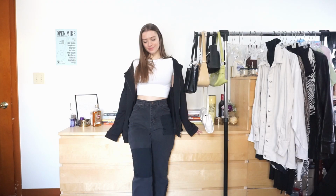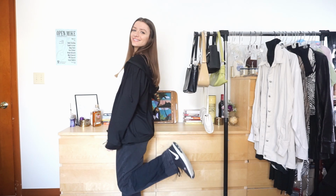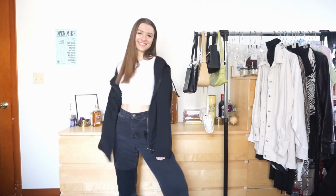These are so comfortable, and you know how when you wear skinny jeans, you come home and the first thing you do is try and get out of them, but these just feel like you're still in pajamas. These you can actually wear at home and out and about.